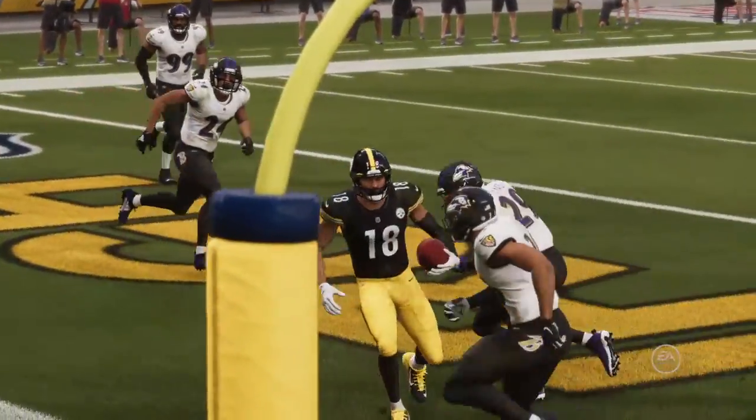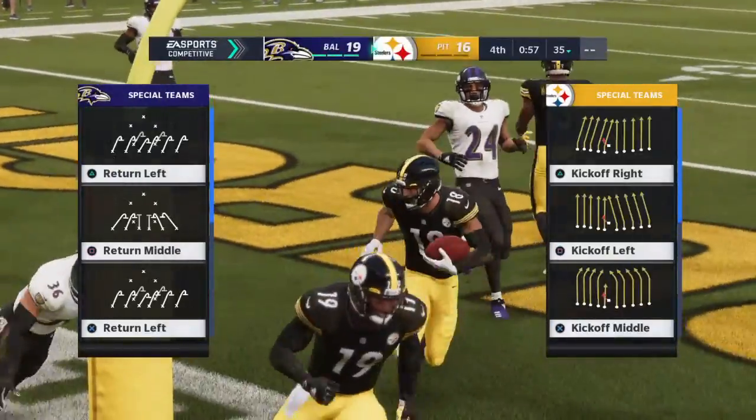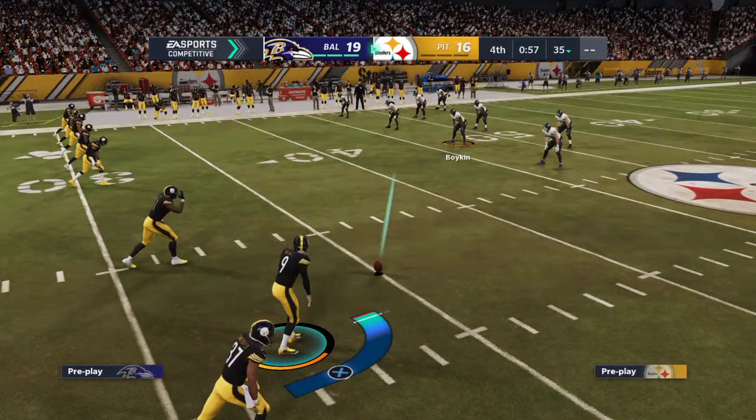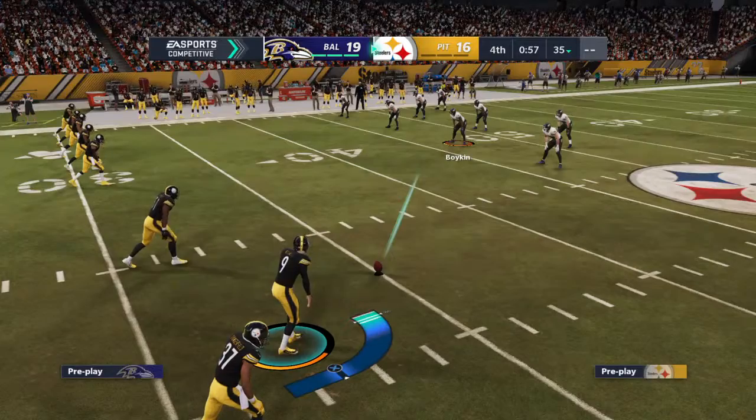So this is where special teams really comes into play, because getting the ball back, it starts with this next kickoff. How do they get downfield? Either jar it loose or get the ball back themselves. That's going to be key for them.